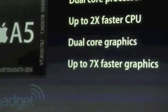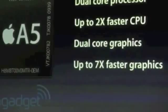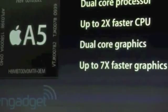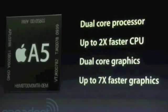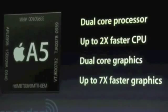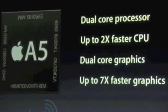Alright, so now let's move on to hardware. Now, one of the big updates, of course, is the new A5 processor. They're going to set it up with a dual core processor, not just single, and that's going to increase the performance drastically, which you can tell just by looking at the stats on the screen. The CPU is supposed to be twice as fast. Of course, you have dual core graphics, which are supposed to be 7 times faster than the iPhone 4. So that's really, really impressive.